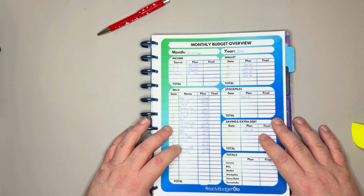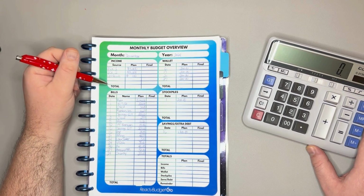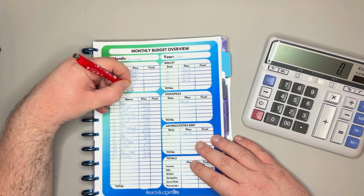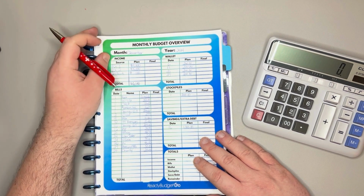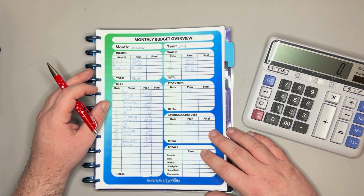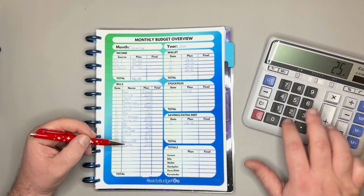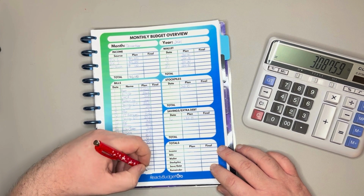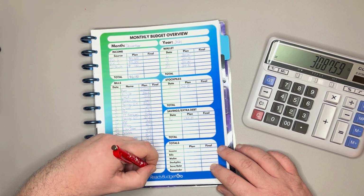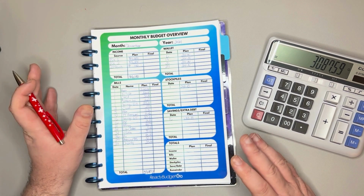I'll total these up, and then we'll see what it's looking like for the rest of December. This first section, I don't really need a calculator for. We're looking at about $6,100 worth of income. And I probably shouldn't have put this in the binder before I did this because I'm left-handed, but that's okay. And then the bills, I am just going to total those up real quick, and we'll see what those come out to. Okay, so we've got $3,087.59.